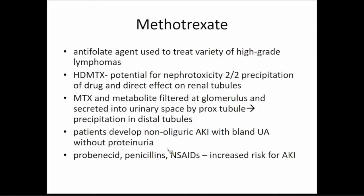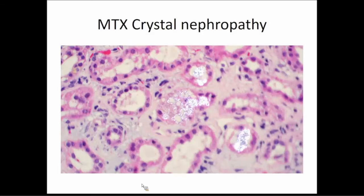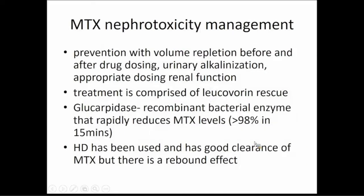The last conventional agent we'll talk about is methotrexate. It's an anti-folic acid agent that's used to treat a variety of high-grade lymphomas. High-dose methotrexate has a potential for nephrotoxicity because it causes precipitation of the drug and directly affects the renal tubules. And patients typically develop a non-oliguric AKI with a bland urinalysis. Medications like probenecid, penicillins, and NSAIDs also compound the risk of AKI in these patients. So this is a light microscopy image of the renal tubules with methotrexate precipitated in them, pretty much causing tubular obstruction.